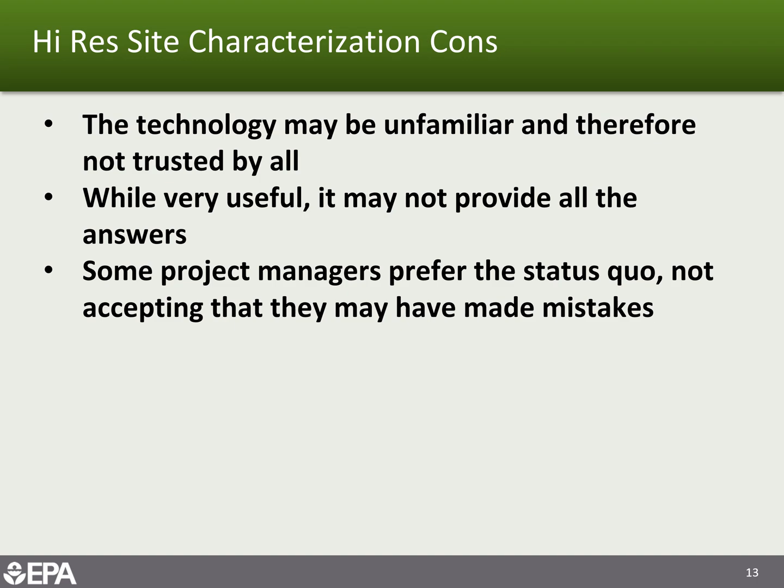But I had to think about this a bit, but there are some drawbacks to having high-resolution site characterization.